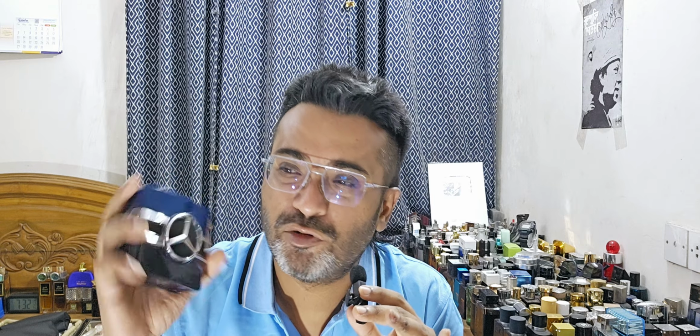This thing to me smells a little bit like Jimmy Choo Man. And also there's another fragrance I don't remember. Maybe is it Azzaro The Most Wanted? One of the good popular perfumes. It's a very familiar smell. For me, this fragrance is like $45. It's a bit expensive for Mercedes.